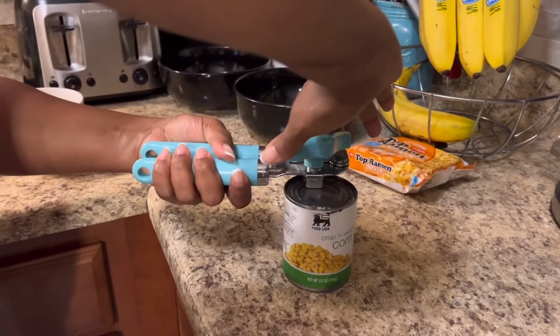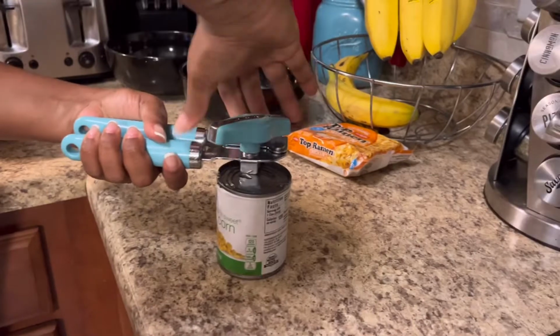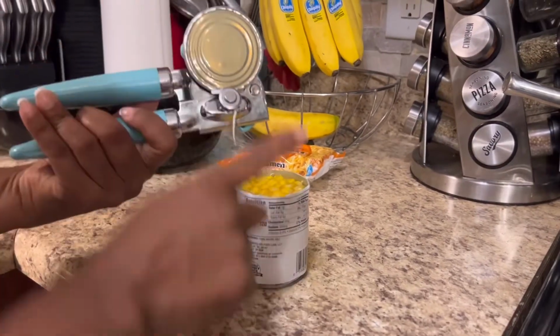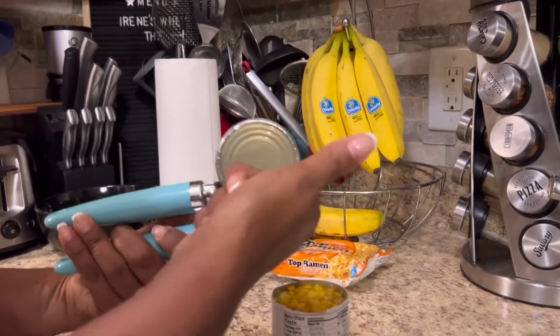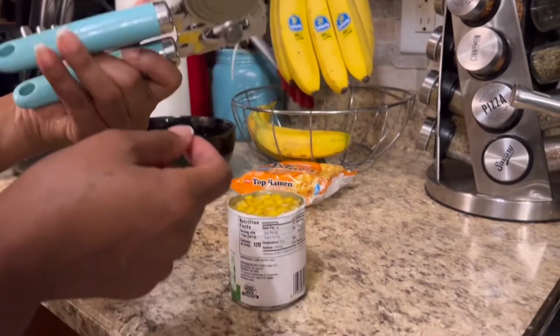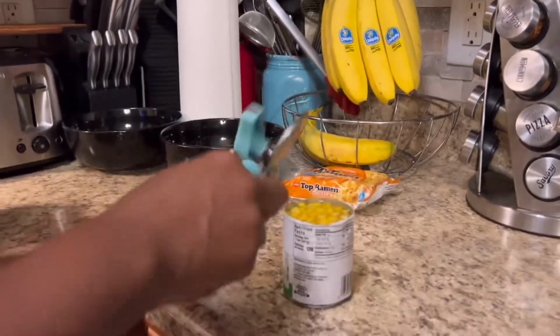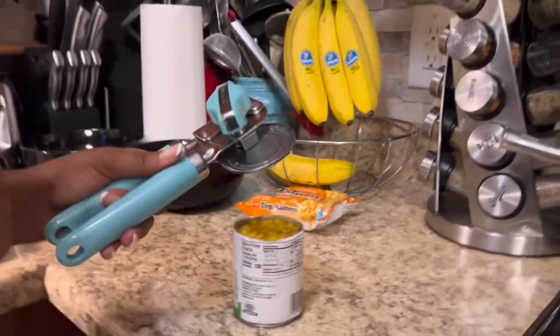Okay guys, listen, this is the proper way of opening the can, using the can opener this way. Look, because then you get no ridges and it doesn't hurt, okay? So check it out. Can opener like this. Not like this. Like this, not like this. Okay? Cool. All right.